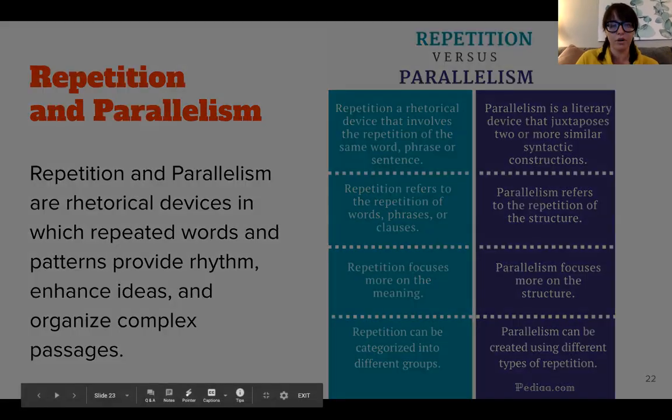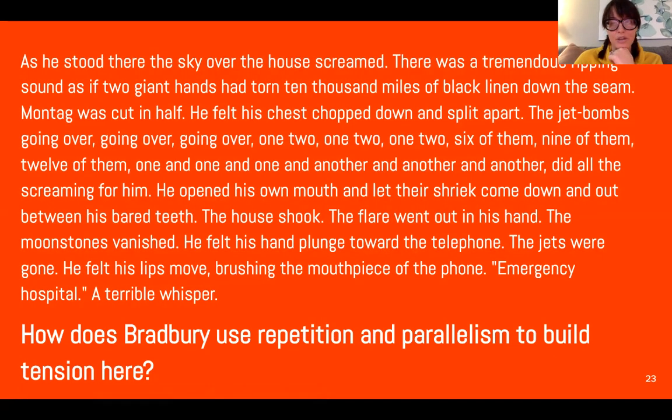So let's look at a really good example from this chapter that shows both parallelism and repetition. While I'm reading through this, try to think of what's parallelism and what's repetition. Remember, parallel is parallel structure. Repetition is same word.